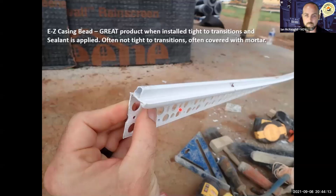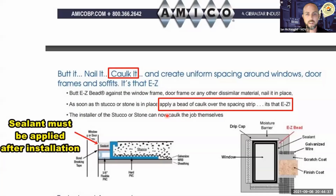A lot of builders seem to think that you throw this up when you're installing adhered stone veneer, and it just abuts your trim or your window or your door or whatever, and it's done. But that's not the case. This is not a self-sealing gasket, okay? Basically what this does is it takes the place of a backer rod for a large sealant joint. If you go to the manufacturer's installation instructions, if you look them up online, it says you install it and then you caulk it, okay?